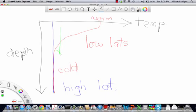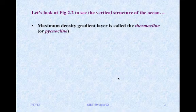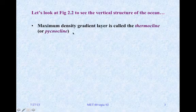In this region here, there's something interesting going on, and what's going on is that the density is decreasing rapidly as we sink down through the ocean. So that's a big density gradient, and we have a name for that. When we're talking about temperature, we call it the thermocline. And when we're talking about density, we call it the pycnocline. So let's look at some words here. The maximum density gradient layer is called the thermocline when temperatures fall off with depth, and it's the pycnocline when you're talking about density changing. The two are a little bit synonymous, temperature and density.